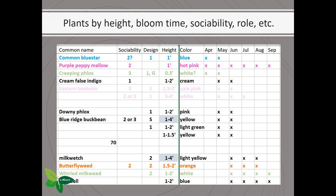And this is just a snippet from one of my spreadsheets that I had when I was designing our meadow planting, which you'll see photos of later in the presentation. This is something that you could do, but you can just do it on a sheet of paper and just write down the list of the plants, the sizes, how tall they get, what time they bloom, and the bloom color. Also, the sociability: whether they should be planted as single plants, or do you want to plant them in a group, a large group or smaller group, and what kind of role they fill, whether they're filler plants or ground covering plants or seasonal theme plants. So this is just one way to do it.